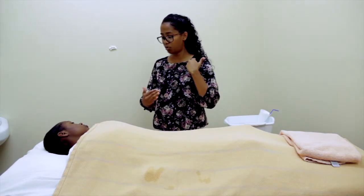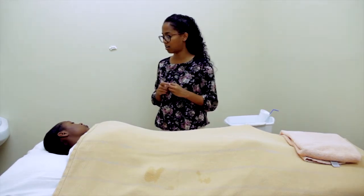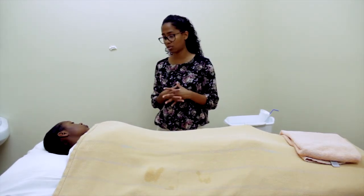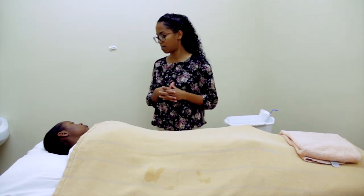Now we want to put the hot on for 3 minutes. 3 minutes of hot, and then we'll remove the hot and add cold for 30 seconds. So this is kind of like a revulsive treatment. 3 minutes hot, 30 seconds cold. This will increase circulation and help to remove the congestion that she may be experiencing in the chest.